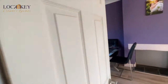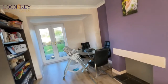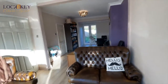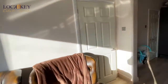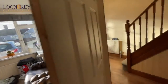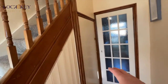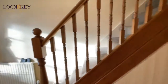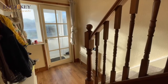And then you come back out and you're into this lovely living area. There's your dining room. This is your sitting room. Come back out on yourself. Just show you that bay again. And then you're back out into this hallway, left into the porch, little understairs cupboard, multi-pane door, and that just takes you into that kitchen from there. So that's it for the ground floor, guys.